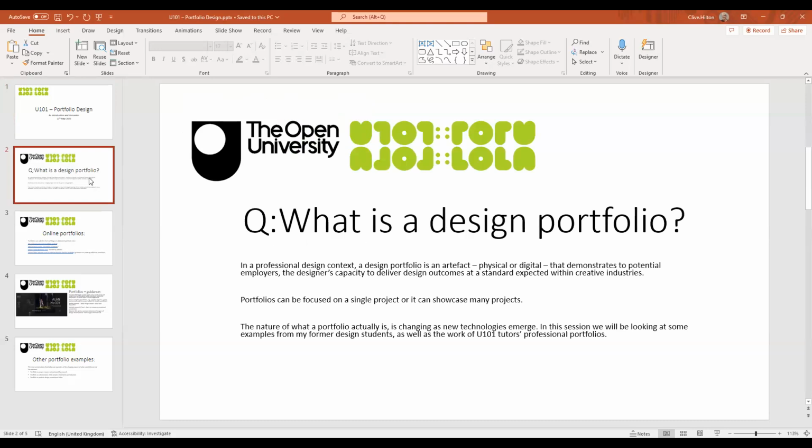So what is a design portfolio? Good question. Glad you asked. In the professional design professions, a design portfolio is a design artifact. It could be physical, the old idea of a physical portfolio in a case you carry around loads of paper. These days, frankly, mostly digital. But the key thing about a portfolio is what it demonstrates to any potential employer: the degree to which you can deliver your design skills at a professional level. So the expectation is, given a project, you can deliver it, you can coordinate, you can come up with brilliant ideas, and you can represent them, and communicate with others, and then manifest that in the form of a portfolio that shows how you're doing it.